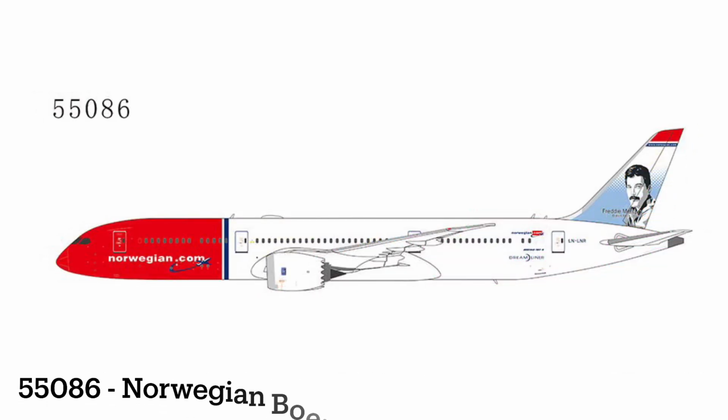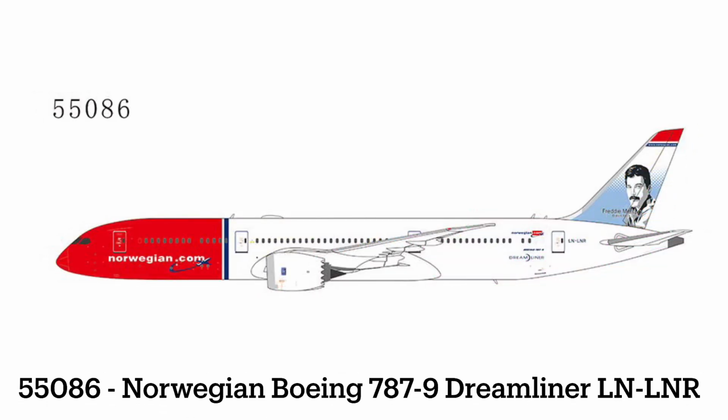Next up, a Norwegian 789. We have the Freddie Mercury tail in this case. So just wish Norwegian survived longer. I think they are still operating, but they are now just limited to operations within Europe because their long-haul stuff really fell through, especially when the pandemic hit and really brought numbers down. So kind of unfortunate to see them go, but Norse Atlantic is going to be filling that gap there that Norwegian created when they left. We'll have to see how well they perform on that route.